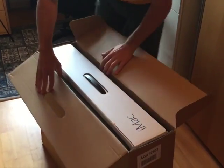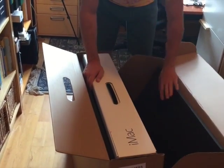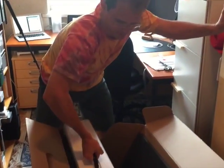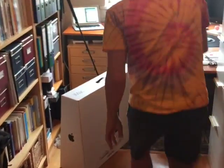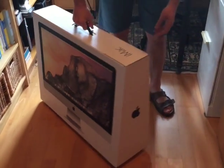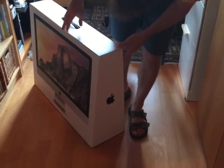So it's doubly protected. You've got sheets of foam in the transport box, and the iMac itself can pull out of this. So shove this to the side. Now here's the iMac box, which has a neat asymmetrical shape. The angle on one side is different than the other, I think.